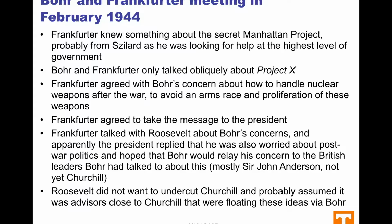But Frankfurter seemed to agree with Bohr that what happens after World War II, if the US and the UK can build an atomic bomb, Germany's probably doing the same. What happens to the rest of the world? And so Frankfurter agreed with Bohr's concern over a post-World War II world of atomic weapons and agreed to take those concerns to the president.